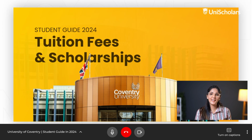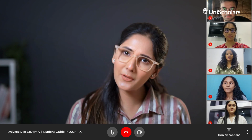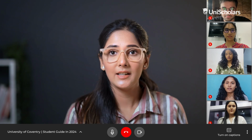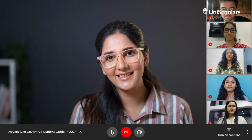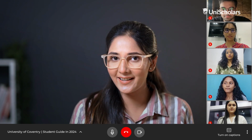Moving on to tuition fees and scholarships. Considering the financial aspect of studying at Coventry, the tuition fees range, but the university also offers a variety of scholarships. These scholarships can significantly reduce your financial burden. But it's important to apply early and meet all the eligibility criteria.